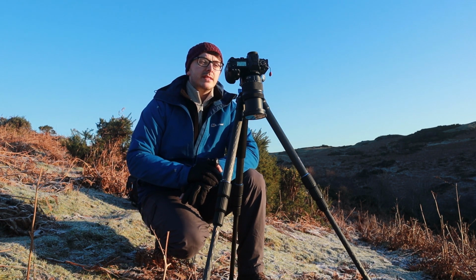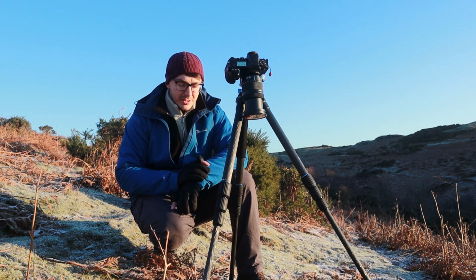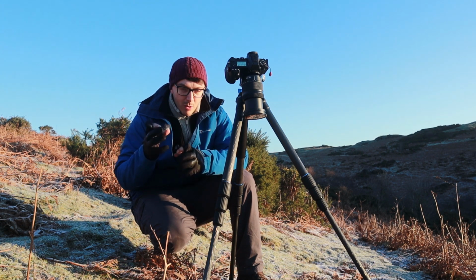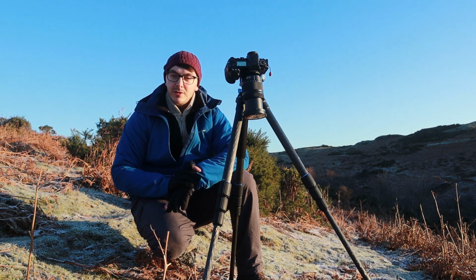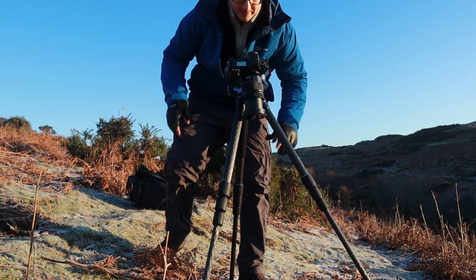So settings wise, about f16, ISO 50. Shutter speed's really irrelevant because nothing's really moving. A touch of polarization, and just making sure that focus is absolutely pin sharp, just to bring out all that detail in the ice. A nice image to start the day. Beautiful day, very cold. So yeah, let's grab a shot and then head on down to the waterfalls.